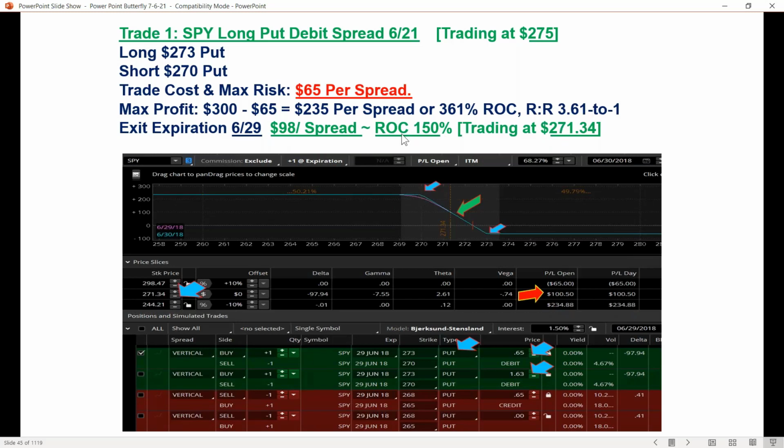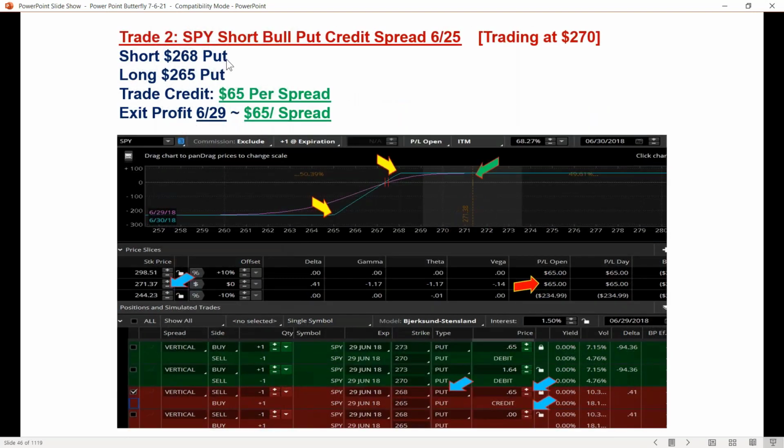It was trading about 271. So we took partial profit of $98 per spread on that risk of 65. That's 150% return, not bad. But then instead of doing the whole trade there or holding on to it, we were able to adjust it by selling a bull put credit spread to bring in an additional premium when it was trading down here to that 270 area when it crashed down. So we sold the 268 put short, bought the 265, a bull put credit spread, brought in $65 credit.